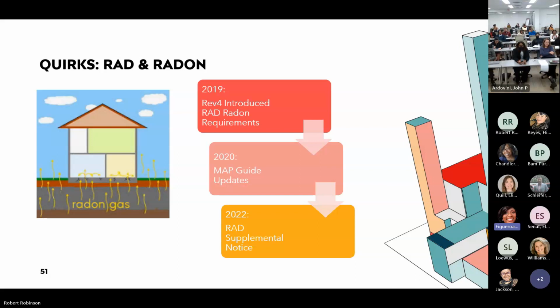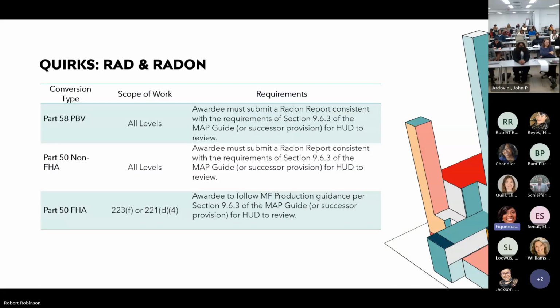Radon should be evaluated for all projects, as we mentioned in the previous slide, and for GRP. Radon is important across the board. Absolutely. And this is just a chart highlighting what I just said. For these conversion types, whether it's Part 58 or Part 50, all levels of scope of work, the awardee must submit a radon report consistent with the requirements of the MAP Guide. Then for Part 50 FHA, they have to follow the multifamily production guidance pursuant to the MAP Guide.